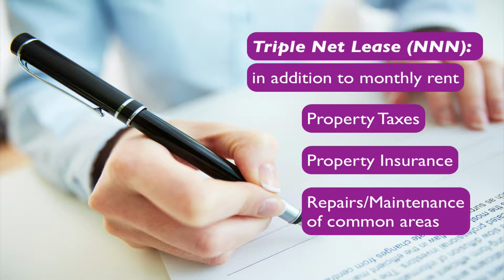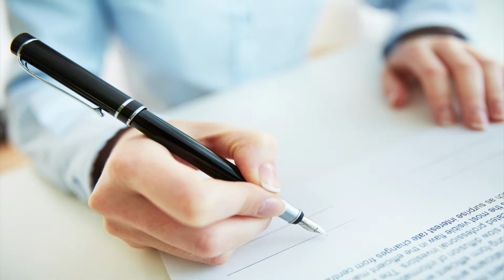So some leases are considered single net lease if it just includes the property tax. If property tax and insurance are included, then it's called a double net lease. So this is a triple net lease, which is really the golden ticket when it comes to commercial real estate.